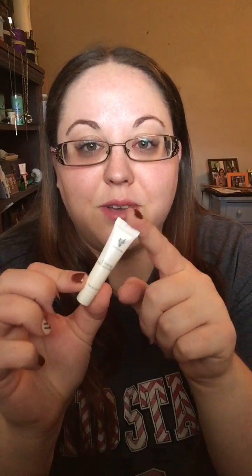So next I'm just going to put on some of our moisturizer. Now I'm actually all out of mine, but I do have one of our little samples, so I'm just going to use this and put it on. Just use like a pea-size amount.